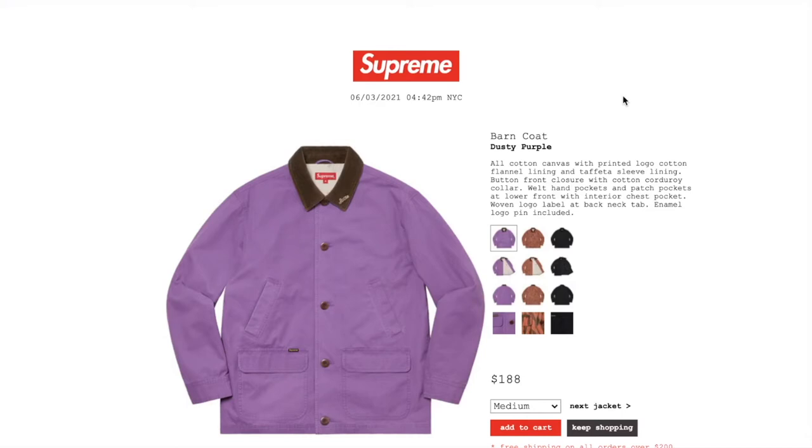This is the Barn Coat in Dusty Purple. Retail price on this is $188, and currently size medium or large. All cotton canvas with printed logo, cotton flannel lining, and taffeta sleeve lining. Button front closure with cotton corduroy collar, welt hand pockets and patch pockets at lower front with interior chest pocket, woven logo label at back neck tab, enamel logo pin included.